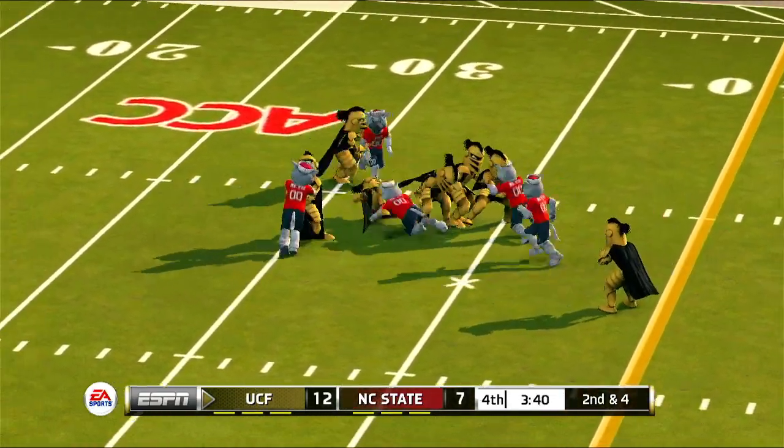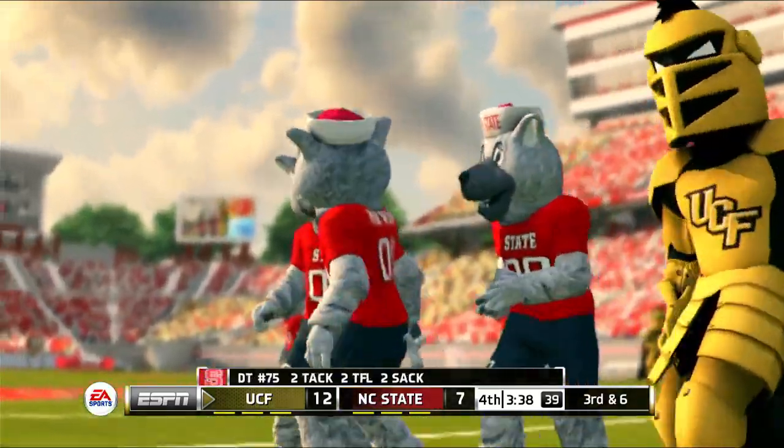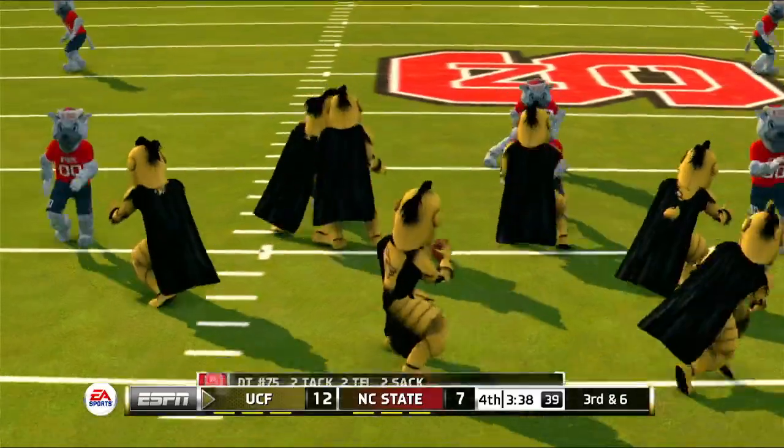Here we go. He's on the run. They'll make the sack. Man, these guys can be aggressive. When you stand back there and take hits like that, you definitely are going to feel it the next day.